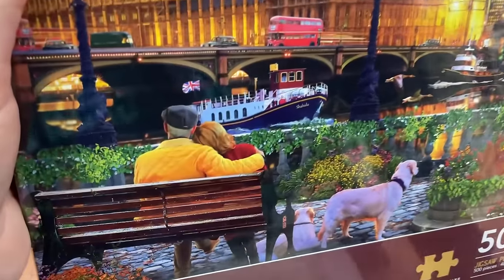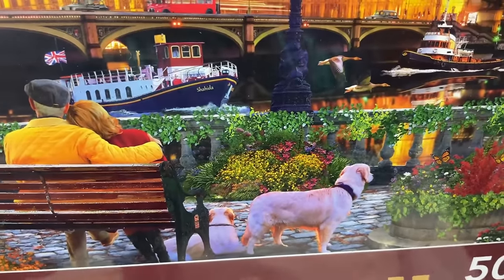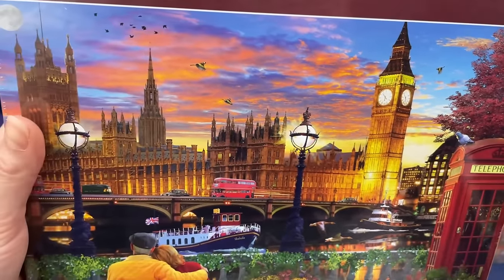Look at that. Oh, look, Stewie, it's me and you. I don't know whose dog that is. We don't have dogs. Anyways, look at that.